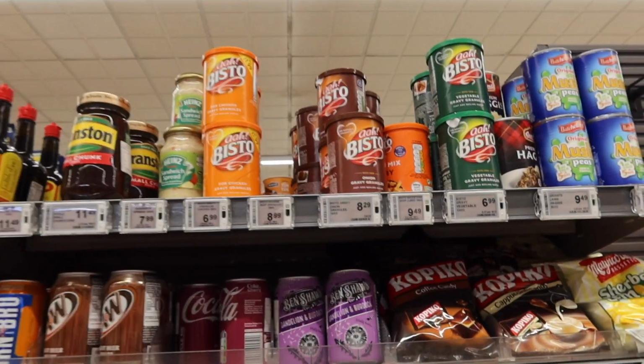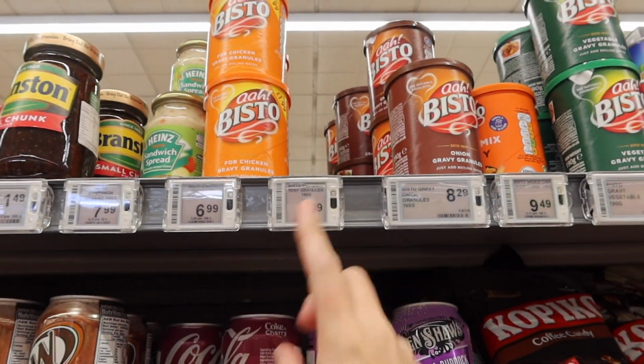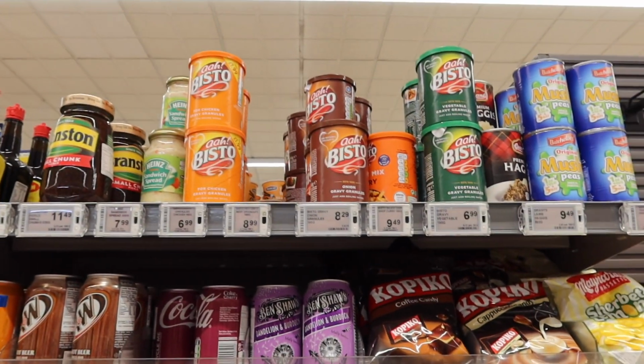Oh, this is what I'm after, but they don't have any of the beef. We usually just get the beef. They do the chicken in Countdown, but not the beef. That's not it. It's what we usually get.